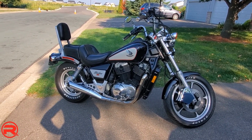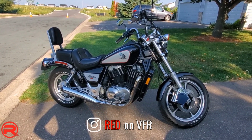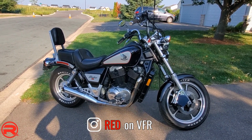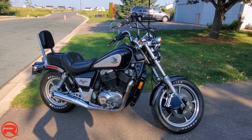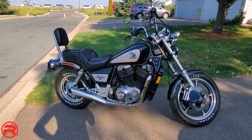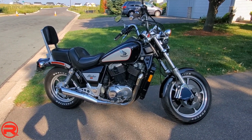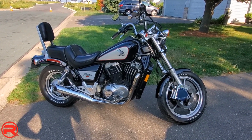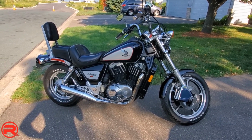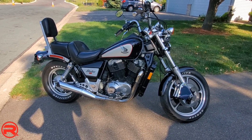Today I am showcasing the 1985 Honda Shadow 1100. It's not a Spirit, it's not an Ace, it's just a Shadow. This is one of the very original ones, when Honda was building the Shadow very powerful. I believe the horsepower is around 78, 79. It's probably the most powerful Honda Shadow ever built, and later models went down to about 67, something like that.